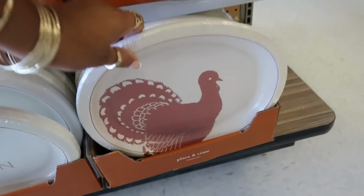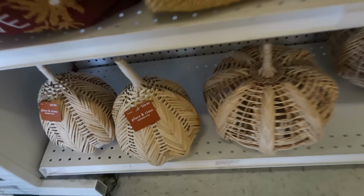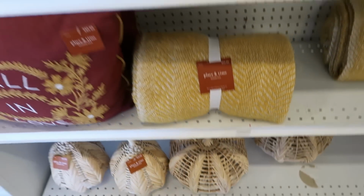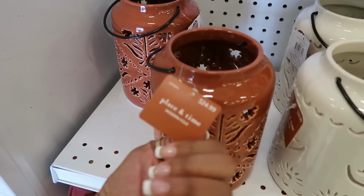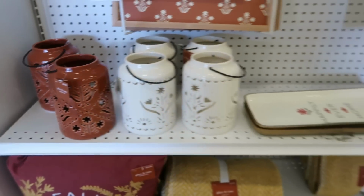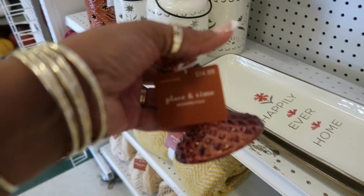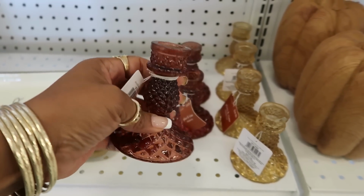Cozy, crisp autumn days. Then you have the turkey down there. And this is what I mean when I say every year the pumpkins is getting more creative. That's $30. I love the way it looks. You got these lanterns up here for $25. Now these candlestick holders are so pretty for $15. I thought that was really, really pretty.